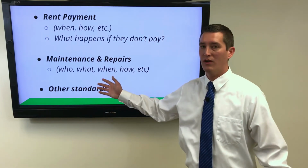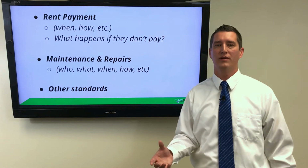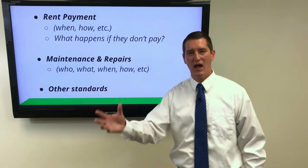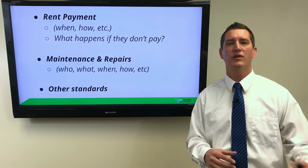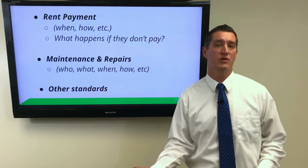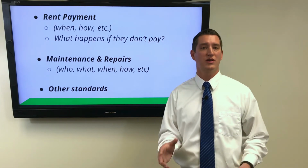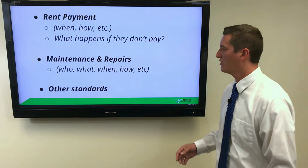When you're going to post a notice, right? Maintenance and repairs, who is responsible for what? As well as when and how, and how do they put in a service request to you? And what are the sort of things that they should be responsible for? And do they know how to do those sort of things? Make sure that you're setting up that tenant to succeed in your property.